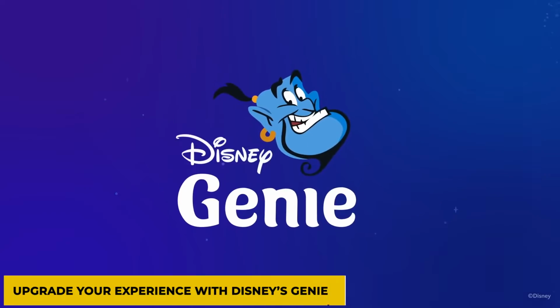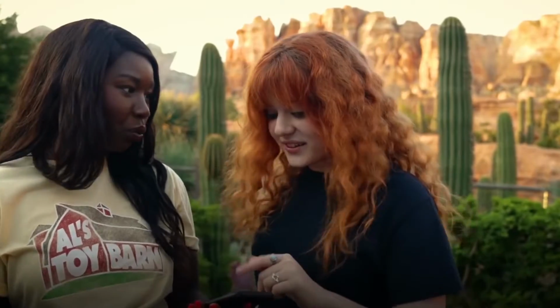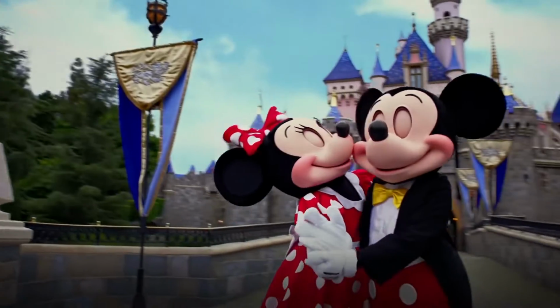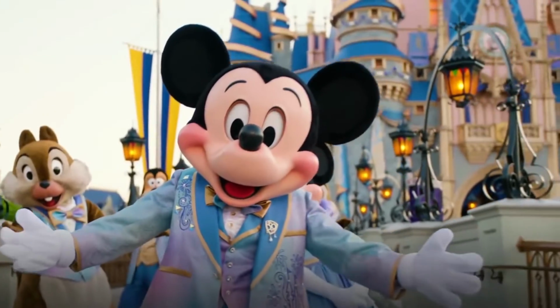Number 5. Upgrade your experience with Disney's Genie Plus. If you want to elevate your skip the line experience to the next level, we recommend paying the $20 per day per ticket Genie Plus.